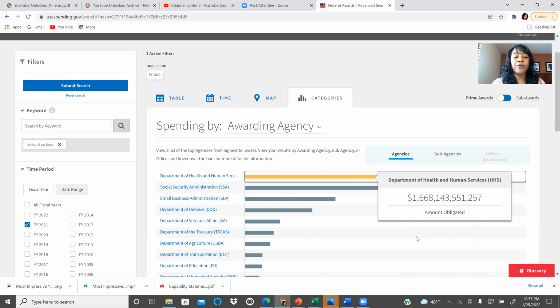So Department of Health and Human Services would be the first category I would look at for sending my introduction letter. Next is the Social Security Office. Then there's the Small Business Administration, SBA. Department of Defense has Army, Navy, Air Force, Marines. And last, I would cap it out with Department of Veterans Affairs. These are the top agencies that are looking for our services, your services right now.